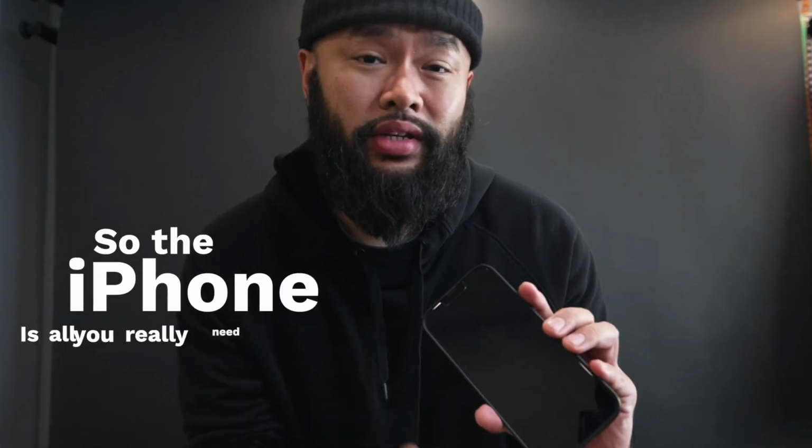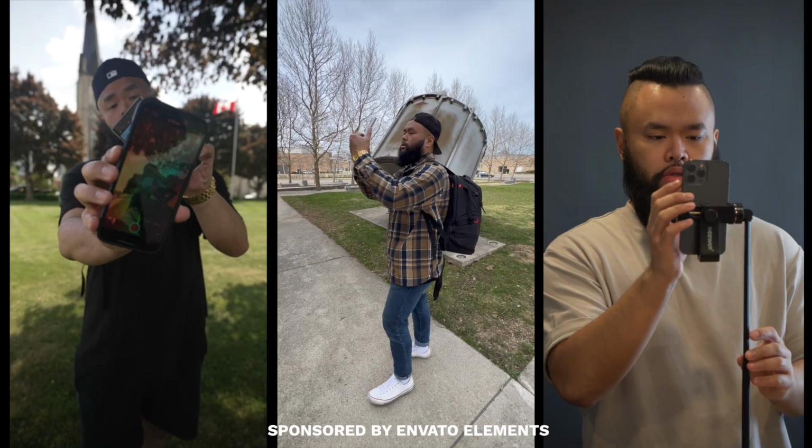So the iPhone's all you really need to create videos. Or your Samsung, Google Pixel, whatever you have that can take high quality videos. I actually hated shooting on these things before, but I'll tell you guys how that all changed.